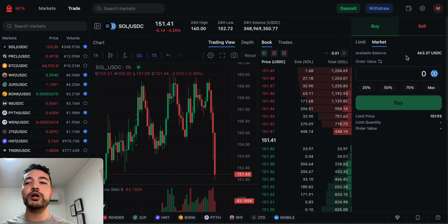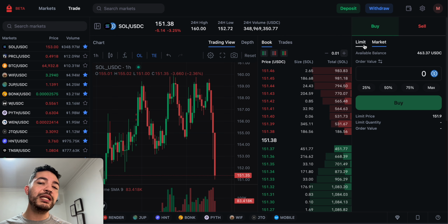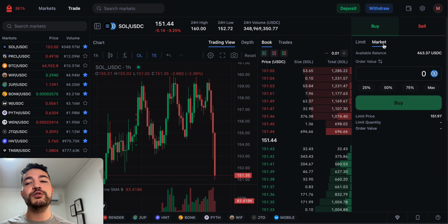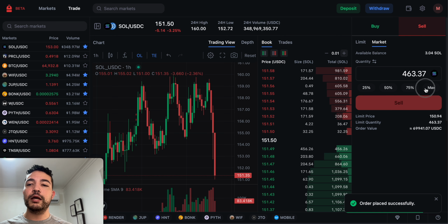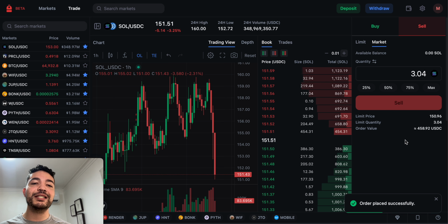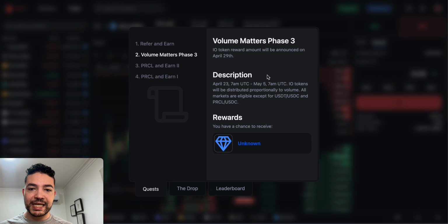So currently I have $463 worth of USDC. I usually never use limit orders because I just want to get in and get out of the position, swapping back and forth as quickly as possible. So I would do something like max, buy, and then right away sell. As simple as that. I'm just adding some transactions, some volume, super easy to do. Usually it takes some time to start seeing your volume, so I'm guessing over the next few days we should be able to see our volume, but you guys can just calculate and keep track of it.